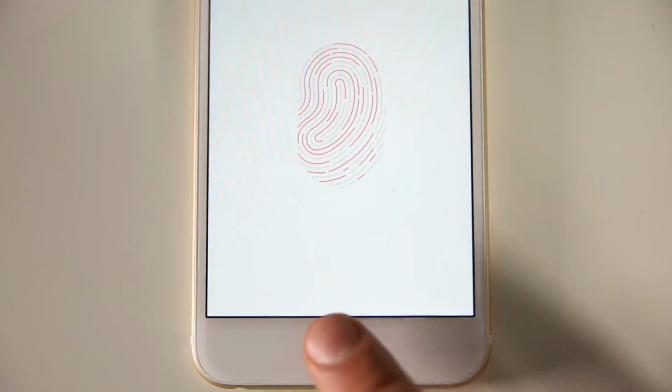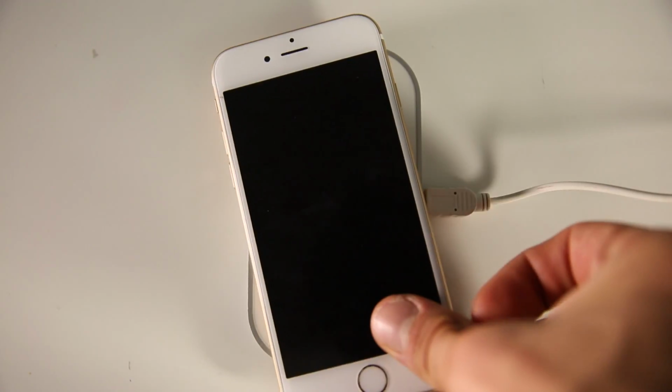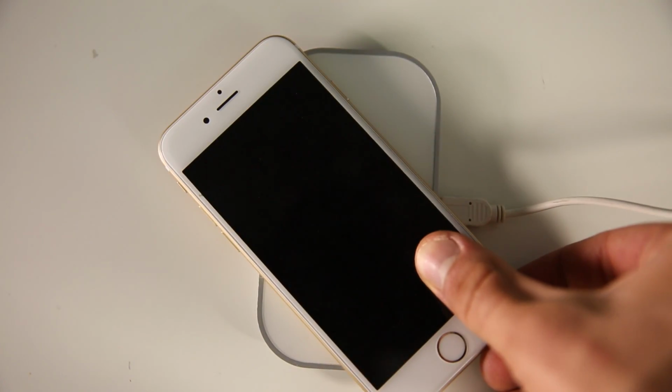Really interesting. Reports state that the Touch ID sensor on the iPhone 6s will be greatly improved in terms of accuracy, and although it's not likely to happen, Apple did file patents for a screen-enabled Touch ID detection system. Really interesting as well. Now, one can dream for wireless charging, but it's not likely to be introduced on the iPhone 6s. Even though it was introduced on the Apple Watch, I think we're gonna have to wait till the 7 for that one.